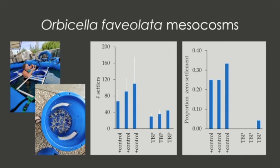But the really interesting thing on the right side is that these are the proportion of tiles that had 0 settlers on them. So really for restoration, you want every tile to have a baby on it, right? So you can just see there's a number of tiles in the positive controls, those that were biofilmed, that didn't have any settlers. Whereas in the TBP treatments, there were very few that had no settlers. Almost every tile had a settler. So that's very promising. So this was done with Orbicella faveolata.